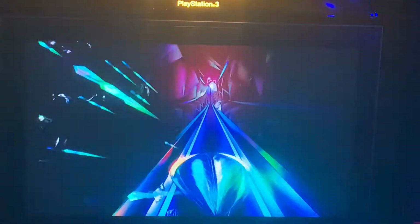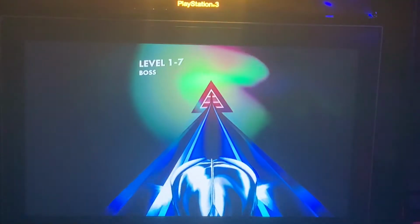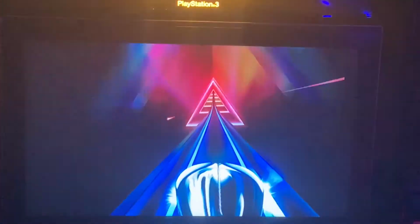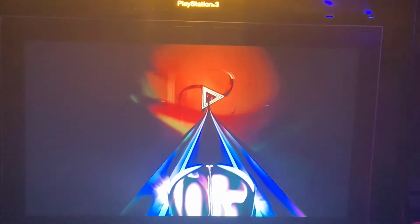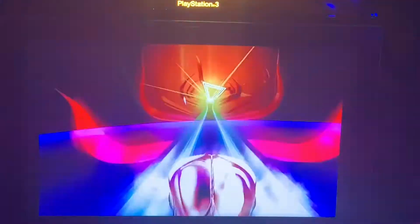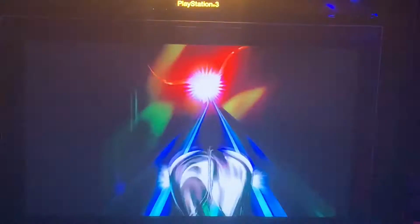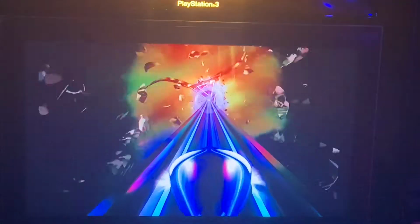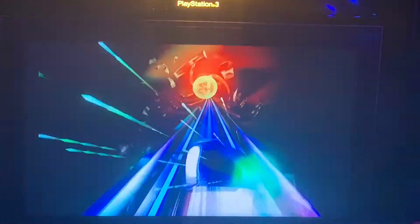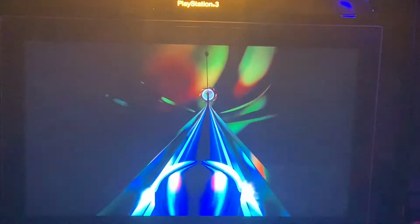Oops, missed that. Oh, it looks amazing. It really does look so good in the VR. Yeah, the 3D effects are amazing, guys.